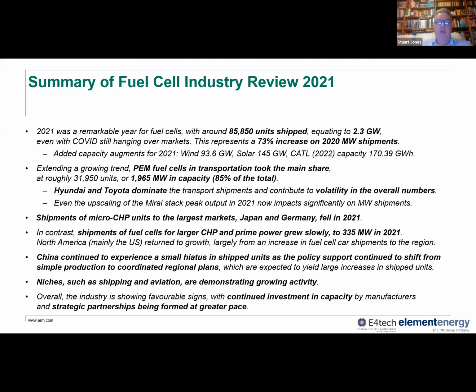Shipments of micro CHP units by number are the largest sector, but relatively small in megawatts. In Japan and Germany, the main markets, they fell in 2021. But in contrast, shipments of fuel cells for larger CHP and prime power grew slowly to the number shown there.